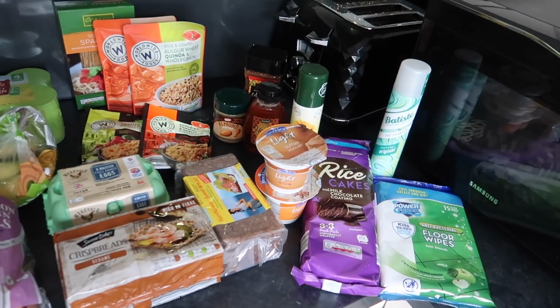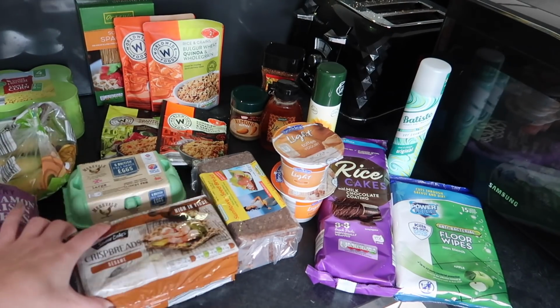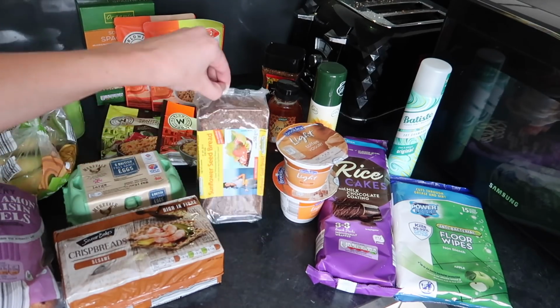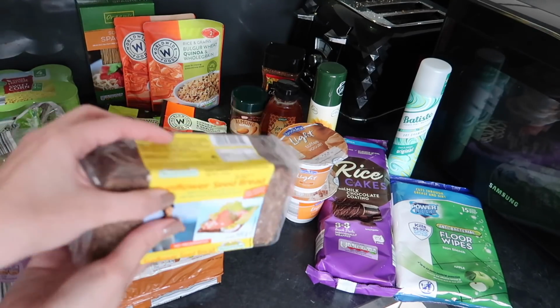Moving on to this section here, I have some crisp breads, which are like Ryvitas, high in fibre, pretty good for you as an alternative to bread. As is this sunflower seed bread, which is like rye bread kind of, I think. Yeah, with rye grains and sunflower seeds.